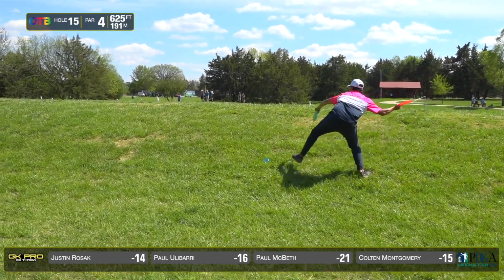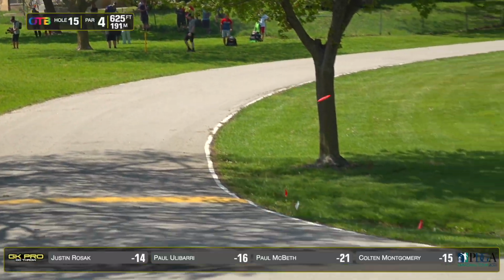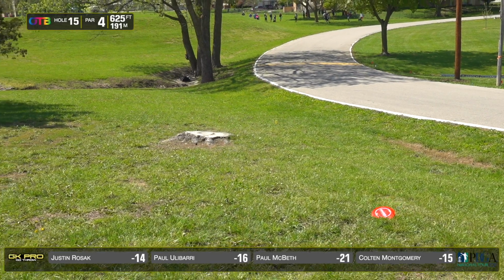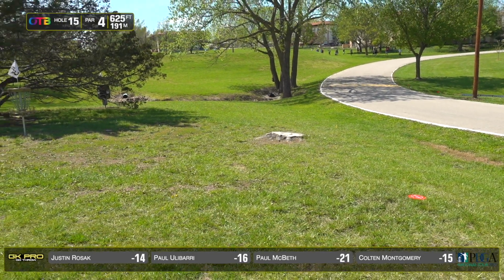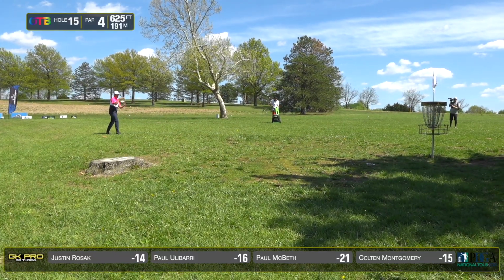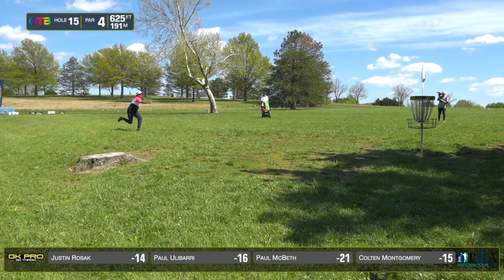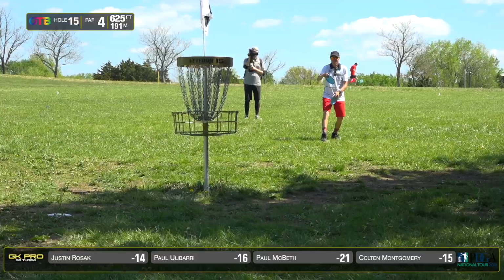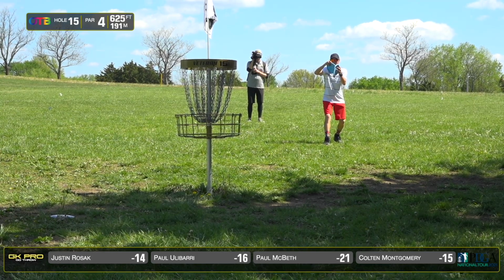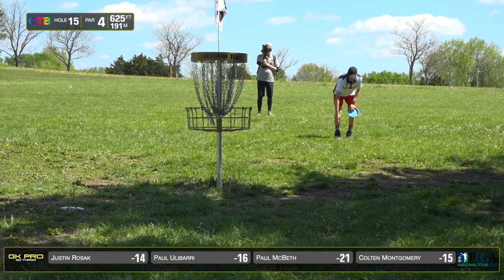Kind of an awkward angle here. You have to throw it a little higher than he would have liked, maybe. Yep. Ooh. Okay. Playing off the road is great on this hole. It brings in that question of being too far out wide. Yeah, he's forced to throw it higher, which ends up leaving his disc in the air longer. Costs him an extra 20, 25 feet. And he's outside the circle. Not cashing his birdie here.